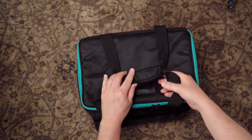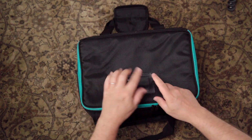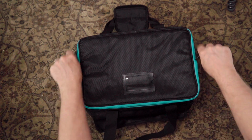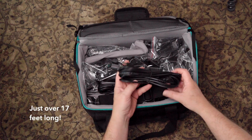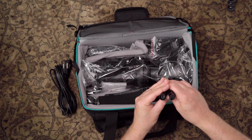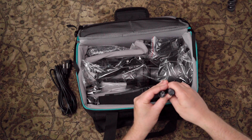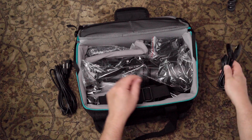We have a nice padded case inside the box, and a stout handle with some Velcro and a place to put your business card. We have the booklet. We have what looks like a very long power cord, a 5-pin XLR type cable, which I guess is going to go from the controller to the lamp.